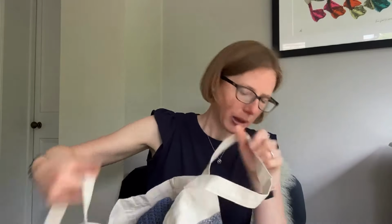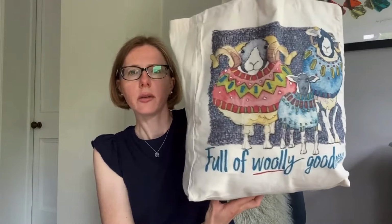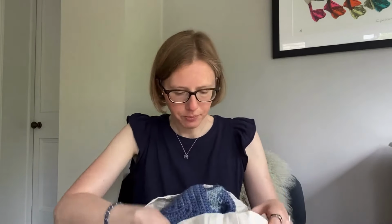But yeah, the other crochet WIP that I'm working on is a blanket. It's in this bag that my mum got me for my birthday. It's just a tote bag. It's full of woolly goodness, which is 100% true, because it is even wool. Well, it's 65% wool, 35% alpaca. Does alpaca count as wool, or is wool only sheep? Don't know.